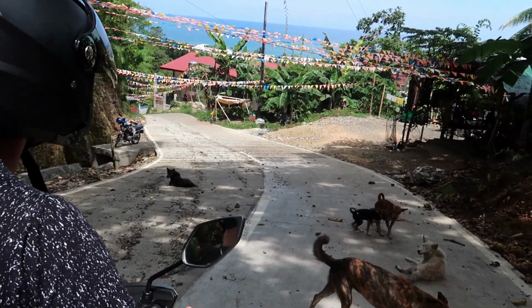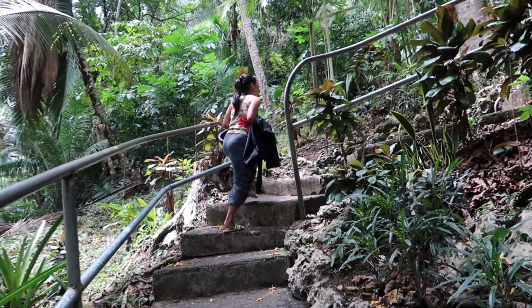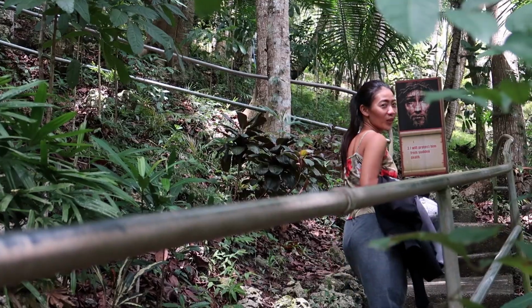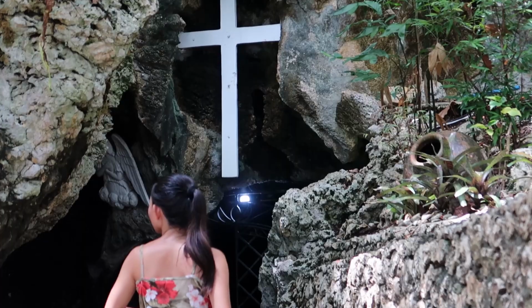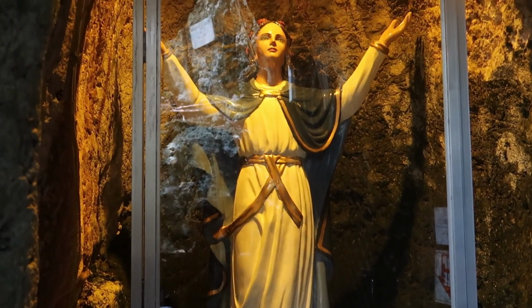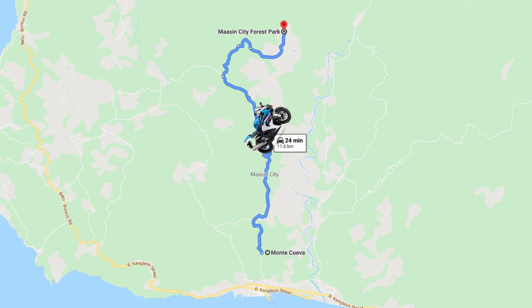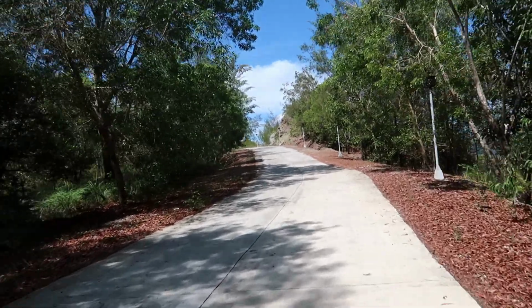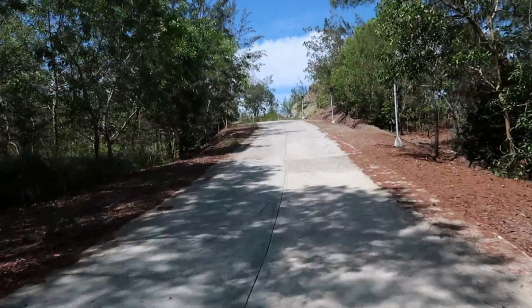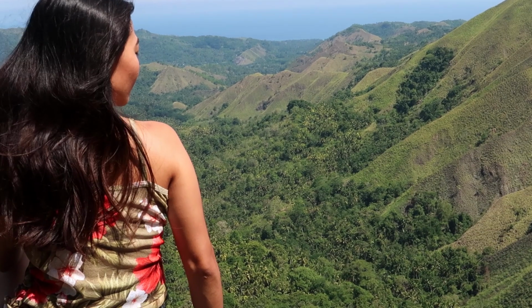As for the first day trip from the city, head directly north to Monte Cueva. After a long and possibly difficult climb up what feels like an endless staircase, you'll arrive at a church built inside a cave. Even if you're not religious, this place is still pretty unique and worth stopping at on the way to our next stop. Head north from there to the Maasin Forest Park. Once you get inside and you're circling around, be sure to watch the tree line to find one of the most gorgeous views of the mountains and valley below.